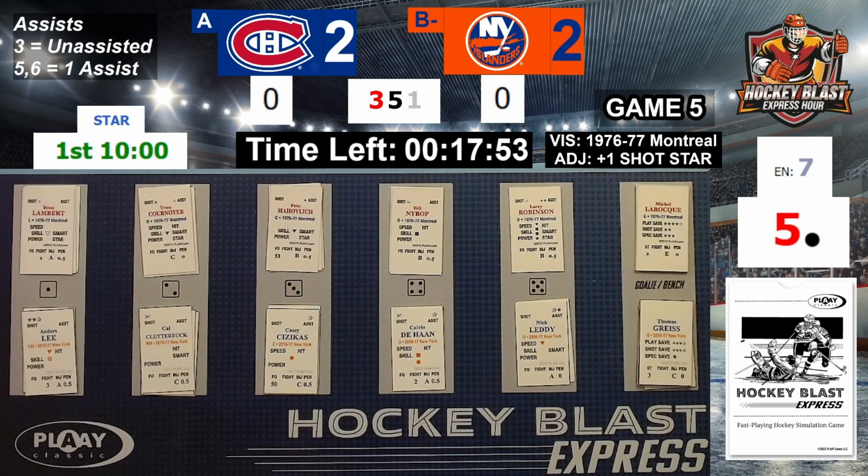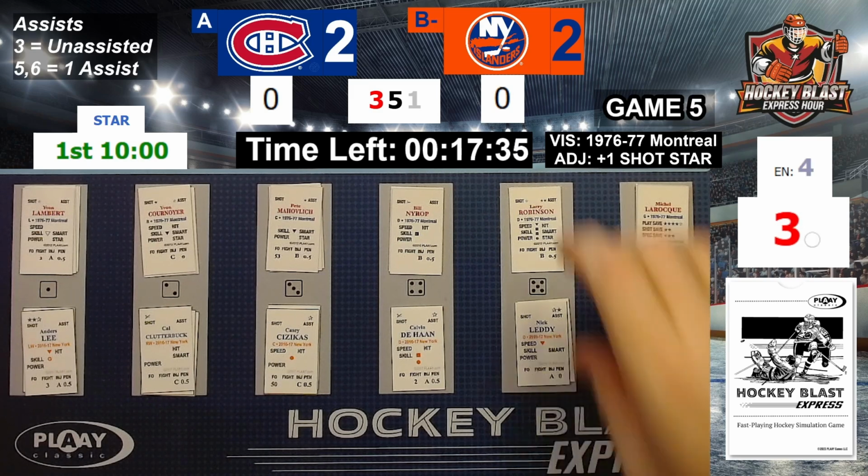Penalty check between players 5 and 1. That's Nick Leddy and Yvon Lambert. Oh, it looks like Yvon Lambert's going to go to the box as Nick Leddy will move in on Michel Larocque, hopefully to make a 4 or 5 with a dot to make the save. He does so.